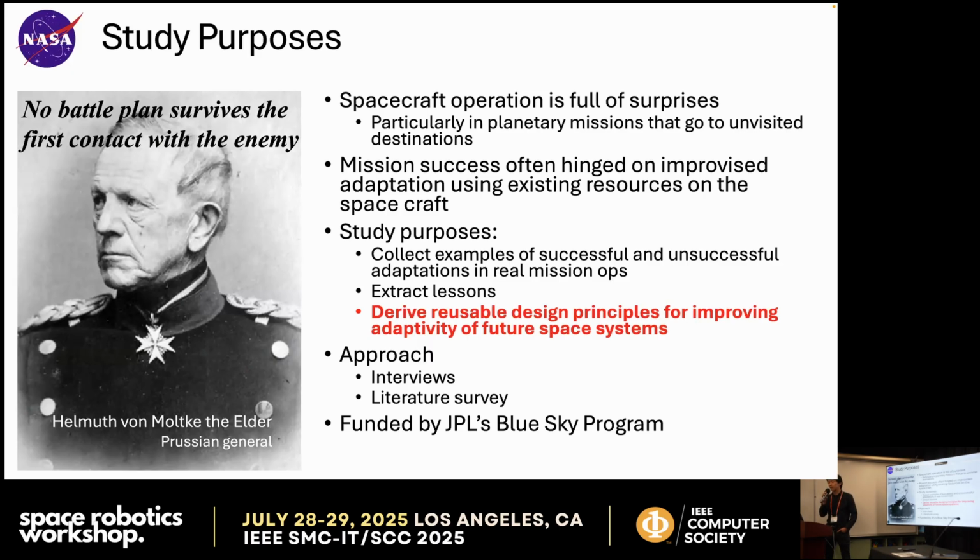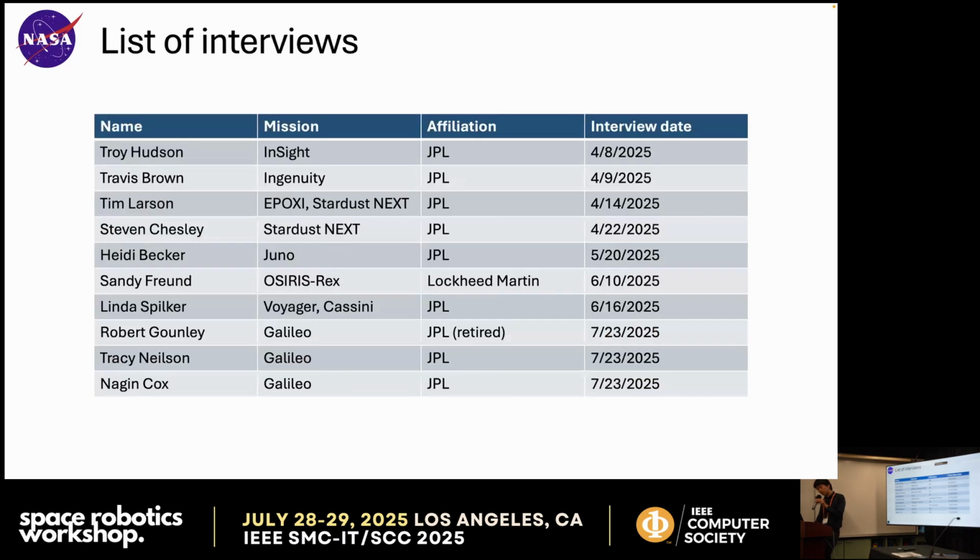You have to improvise. So looking back at the past missions, of course, mission ops acted very wisely to improvise a solution to whatever anomalies they experienced. So this ongoing study, funded by JPL, is to, in part, collect examples from the past missions. How did they respond to anomalies? How did they adapt to the new situations, and try to extract lessons and derive reusable design principles, hopefully, for future missions. Right, so we interviewed a bunch of people.